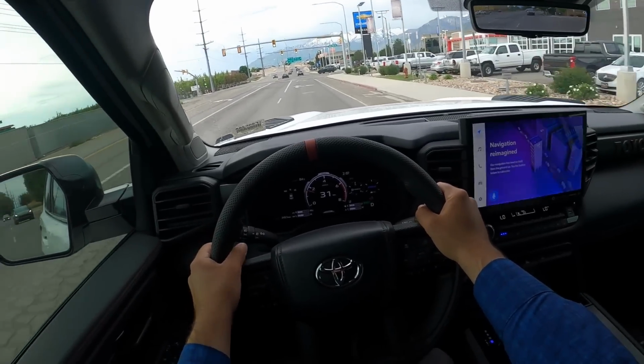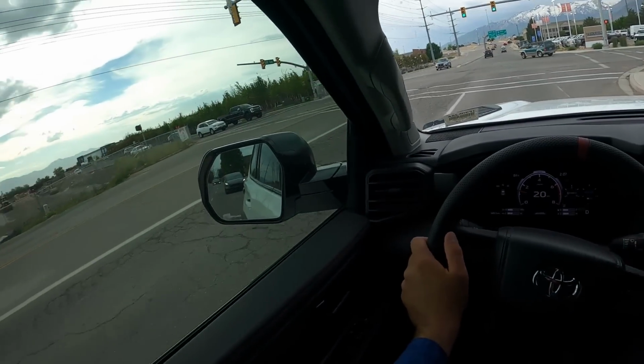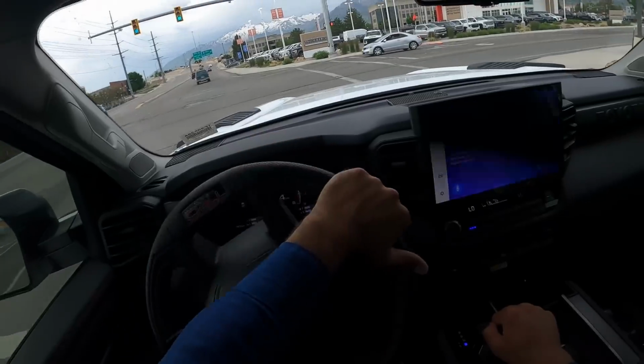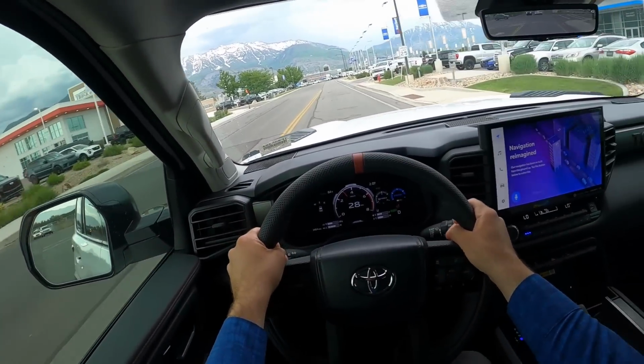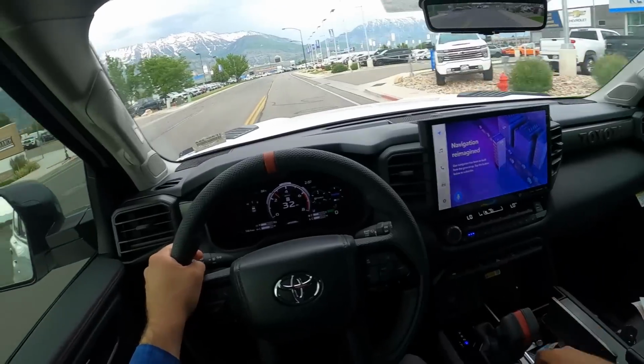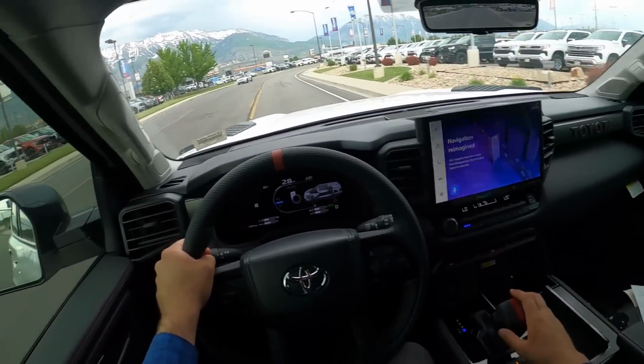And so, yeah, I guess we'll sum things up here and give some of my hot takes on the Sequoia TRD Pro. So first off, I think it looks fantastic on the outside. I think it accelerates really well. I'm looking for the drive mode select. I think the interior is great.